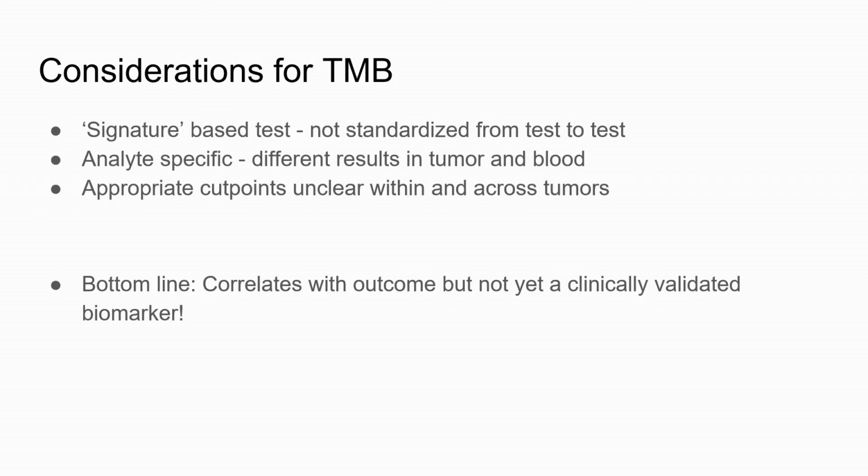cross-applicable to another test. There's also, as I mentioned, big differences based on the analyte sequenced. Tumor versus blood can give you very different results. Obviously, blood integrates mutation calls across multiple tumor sites that contribute cell-free DNA to the blood, whereas with tumor, you're just looking at the individual site that you biopsy.